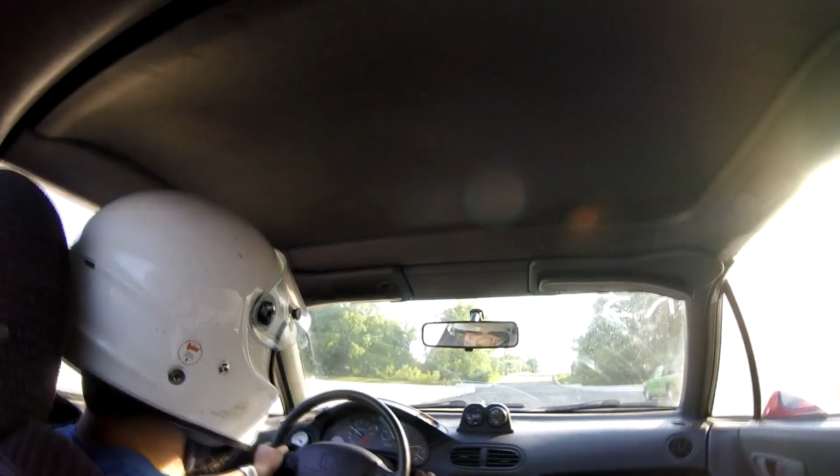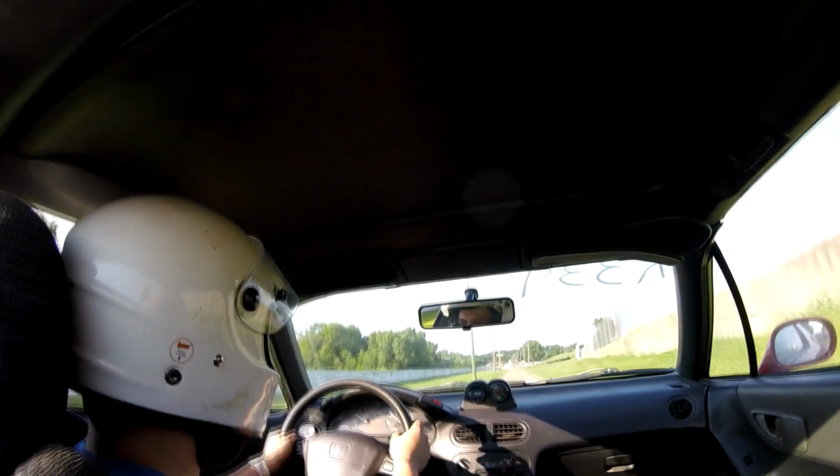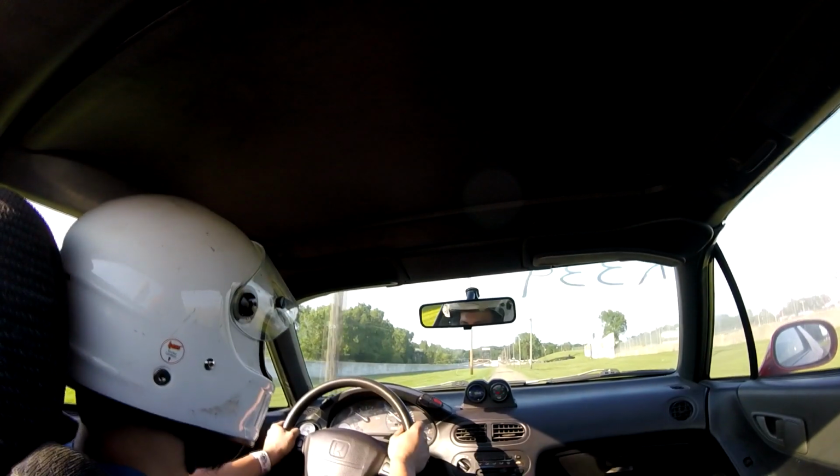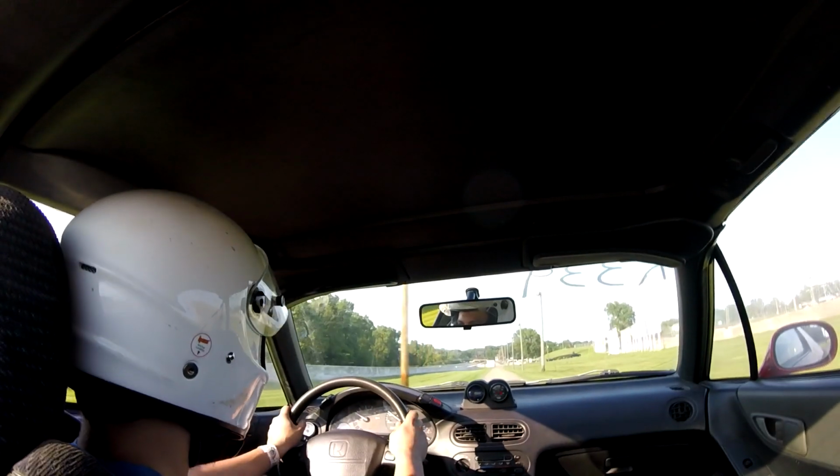Like this. This stock suspension is like I'm driving a V8 car, because the whole car lifts up and squats down way too far.